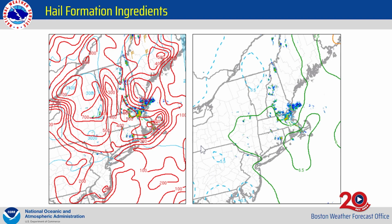So, looking at our hail formation ingredients, this is a look at some of the energy that was available in the atmosphere. And you can see the storms are starting to develop across the Nashua Lawrence area, which eventually moved into our region. But this generally tells us that there's a lot of energy available in that layer where hailstorms will form. Remember, below freezing. So, this is one indication that hail was certainly a possibility.